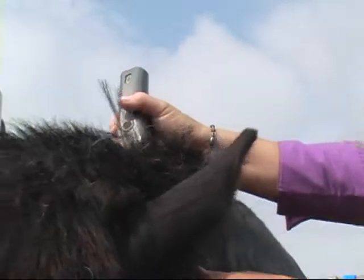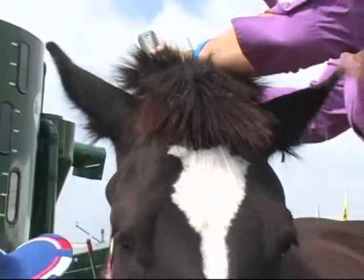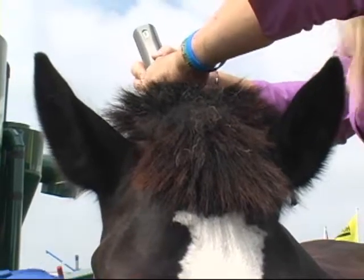So if there's any particles that get in there, a lot of times people say, well, it keeps binding up. Well, how often do you oil it? And they'll say, well, at least once every clipping. No, you need to really be clipping them or oiling them as you clip, probably about every 15 minutes.